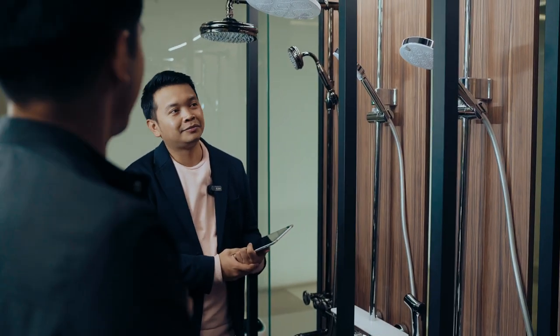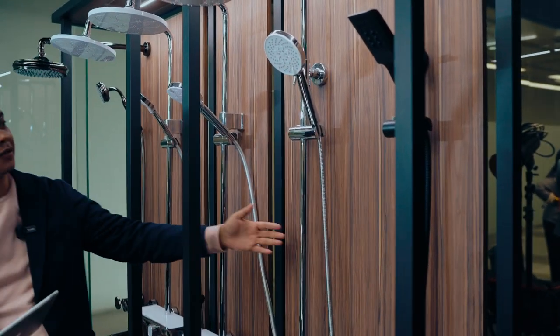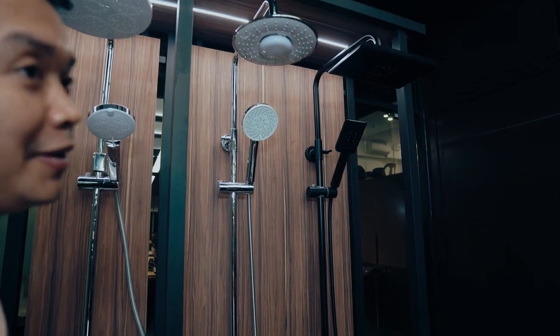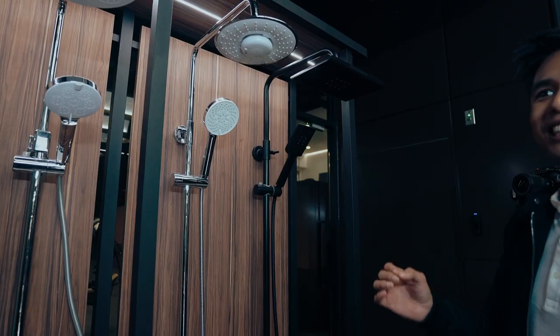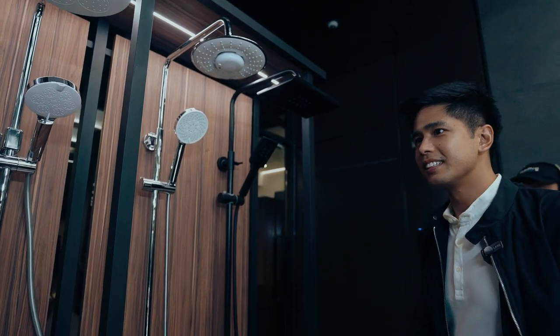So I think you have something more modern. Let's start here, sir, with this shower that is brass type. You can see it has a speaker. A Bluetooth speaker, sir. This one has its own speaker. Yes, sir, via Bluetooth.